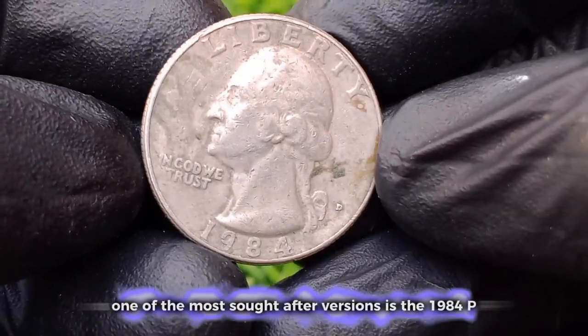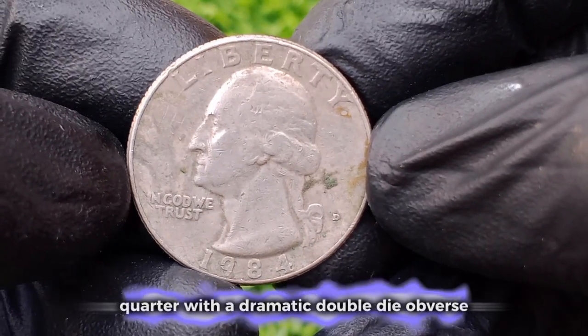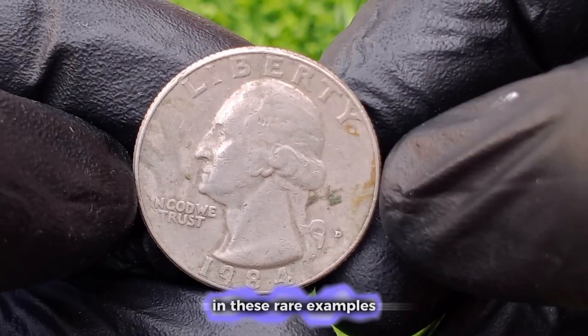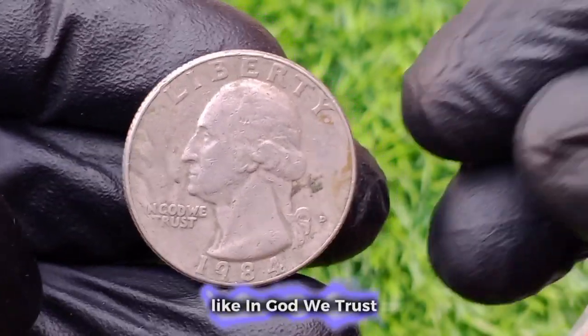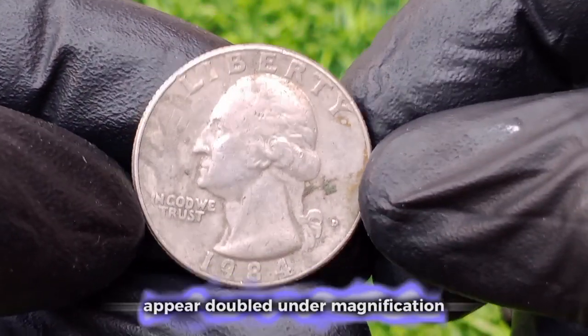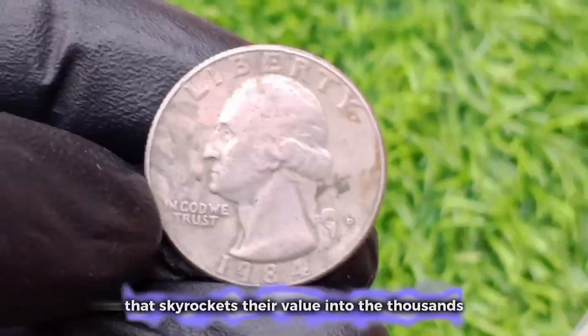One of the most sought-after versions is the 1984 P quarter with the dramatic double die obverse. In these rare examples, Washington's profile and inscriptions like "In God We Trust" appear doubled under magnification, a minting mistake that skyrockets their value into the thousands.